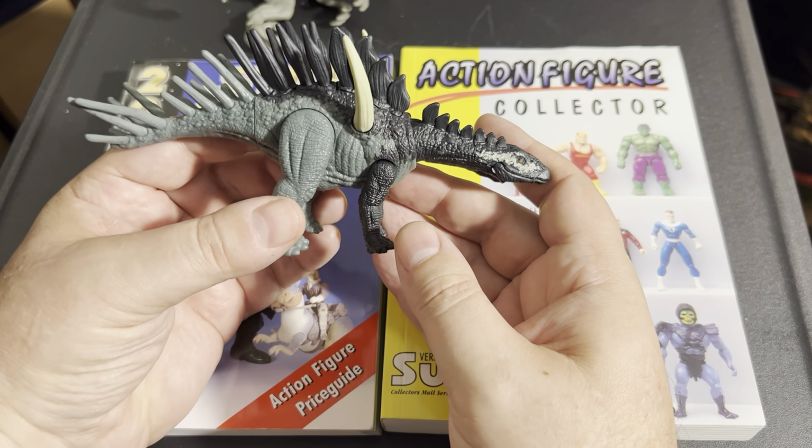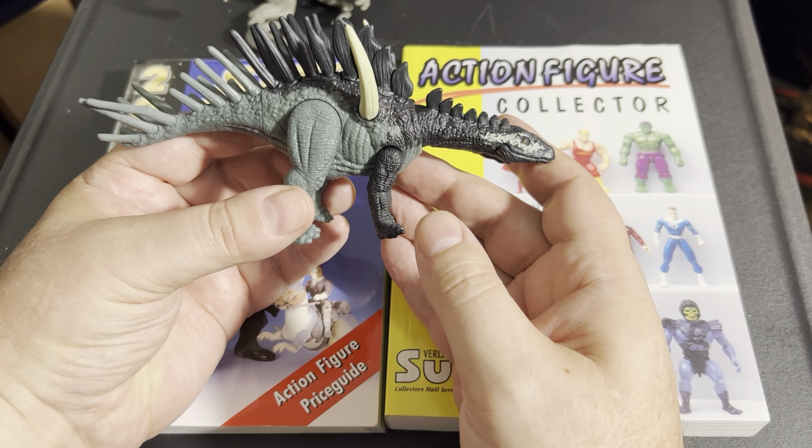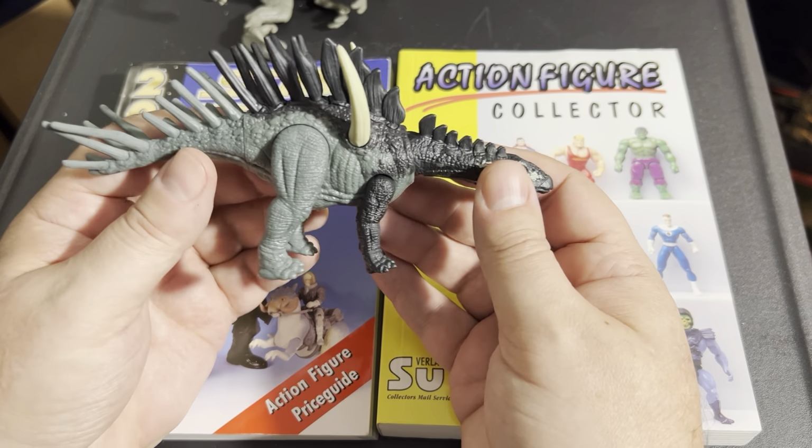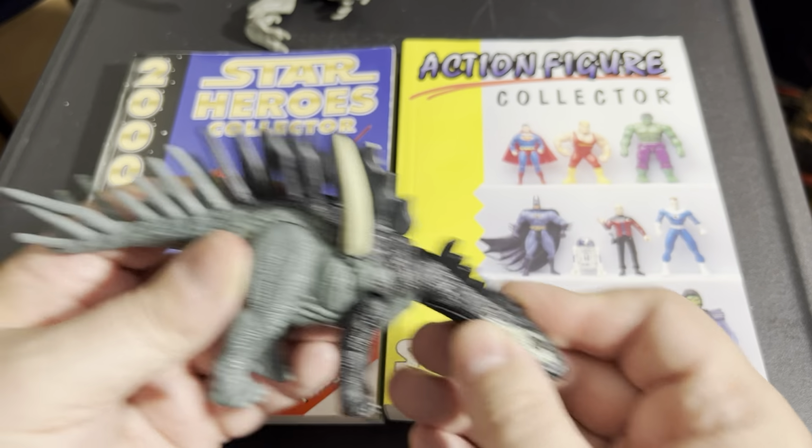Yeah, when I saw that this was available, $7, I picked it up. It's a smaller one. All right, on to the books.